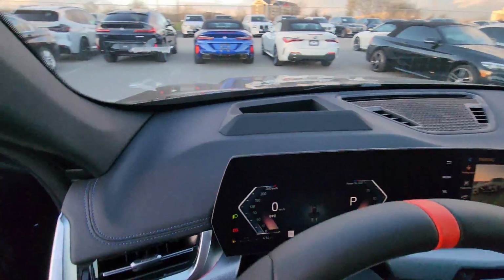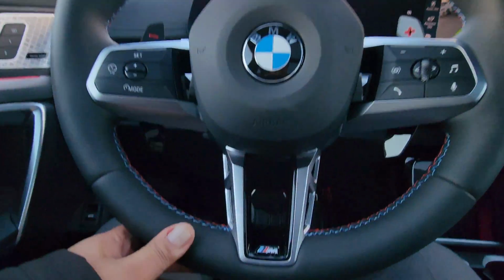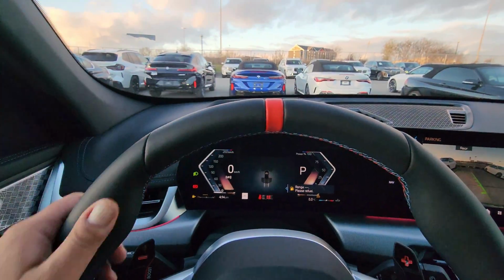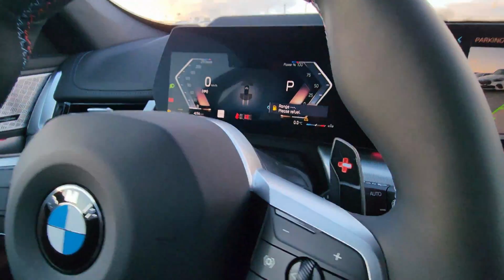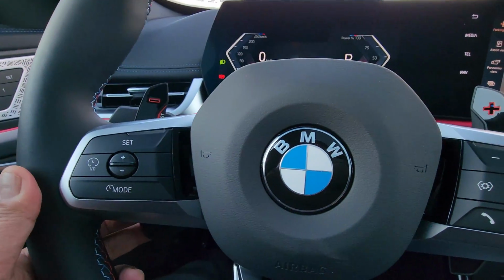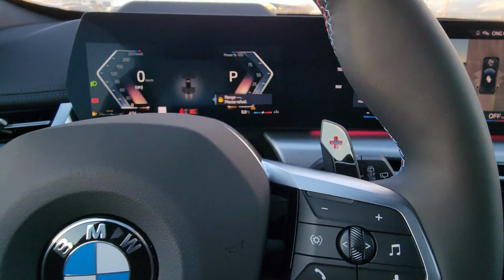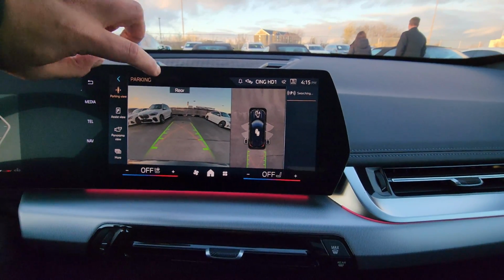Let me get inside here next. So this is the new steering wheel for the X1 M35. We've got M tricolor stitching, M badging down here at 6 o'clock, red stripe at 12 o'clock, and then we've got the paddle shifters here. So these paddle shifters are awesome. They even have the red grip on the back, kind of like the ones in the G80, G82, but the front, they're not made of carbon fiber, but they do have the little cutout for minus and plus, so that's really cool.